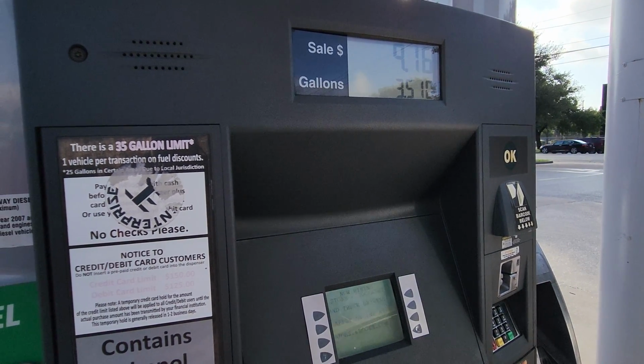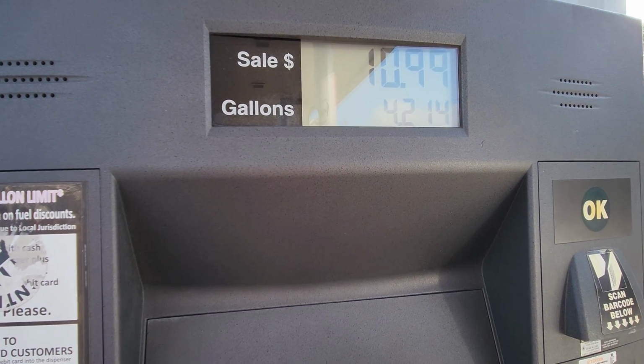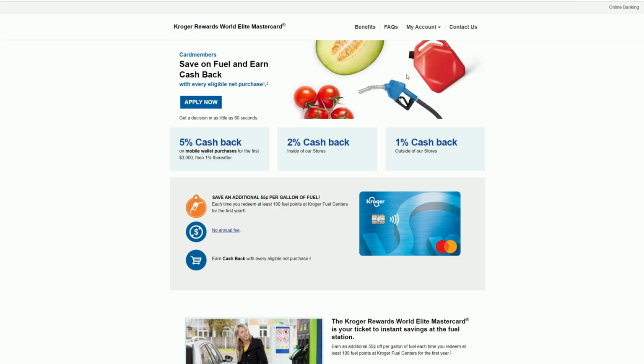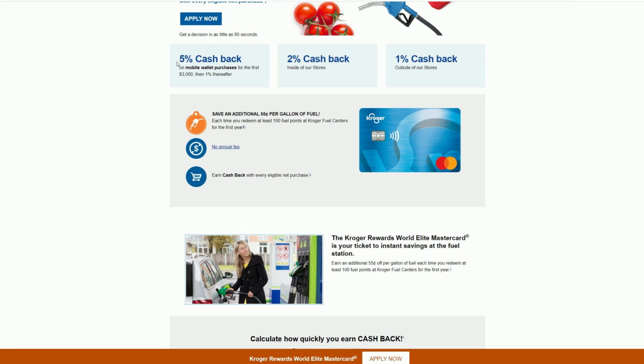The points can be rolled over for 1 month. So if you collect enough points for June but you didn't use them all, those points will roll over to July. But if you don't finish using them in July, then those points will essentially be gone. Kroger fuel points only get you up to $1 off per gallon.